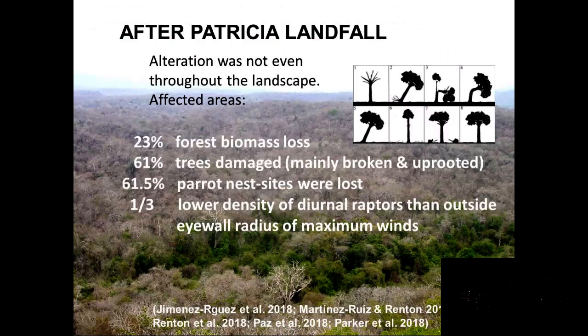Alteration was not even throughout the landscape, but in the affected areas, we recorded that 23% of the biomass was lost, on the floor. 61% of the trees were damaged, uprooted, or had limbs or broken branches, or a broken main trunk. 62% of the nests of the parrots were lost because the trees fell down, so the parrots were flying to the closest lagoon, 30 kilometers to the north, to bring food to their chicks.